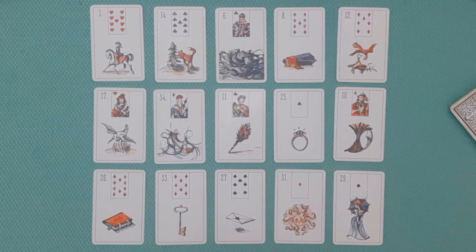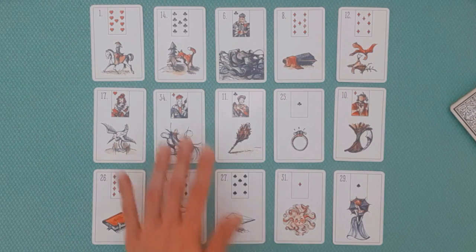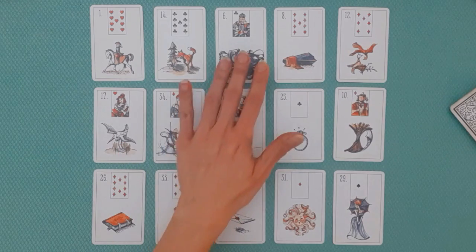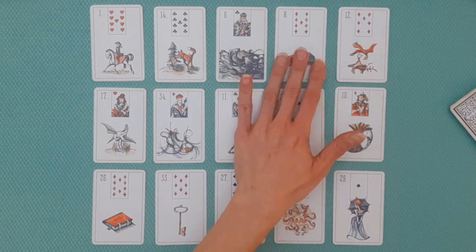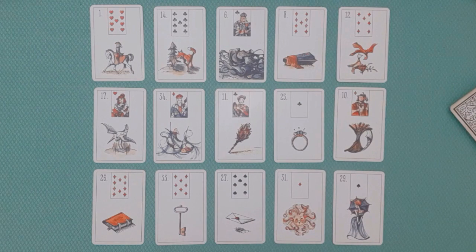This is actually a really interesting spread. In the top row, we have the rider, fox, and then the clouds, coffin, and bird. Now this is interesting. So the bird comes after the coffin, whereas the coffin is an ending card.